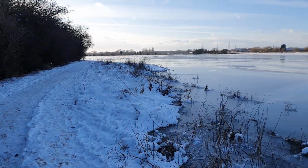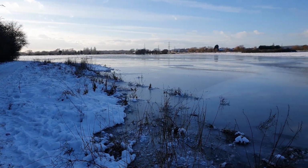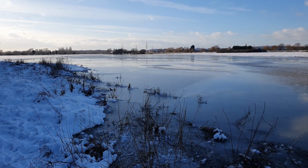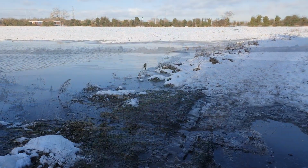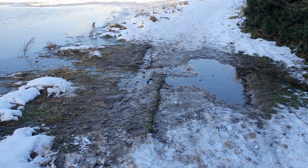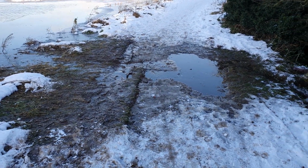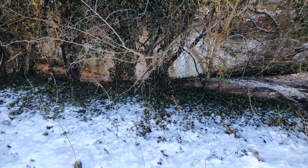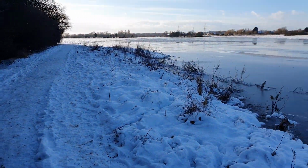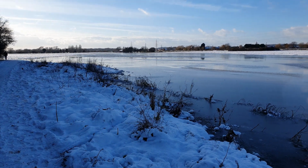Sorry, I'm just going over a bit of a flood, so I'll just turn the camera around here. This isn't a lake. This is just floodwater and melted snow. This is just a field. I've just crossed the gap there, and it's draining down, and then the Trent is just there. So all this water across this lake, well, field that's become a lake, is going to flood into the Trent in a bit.